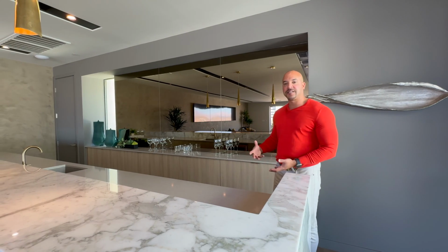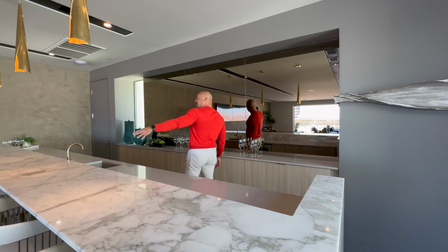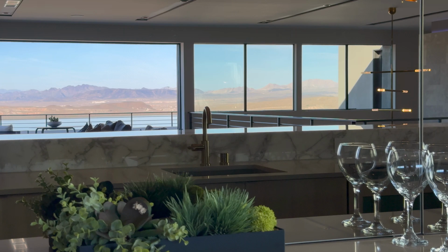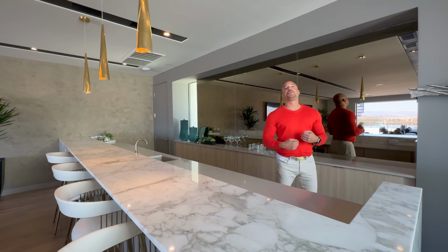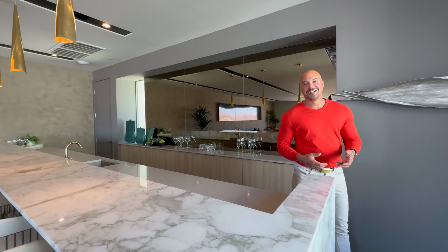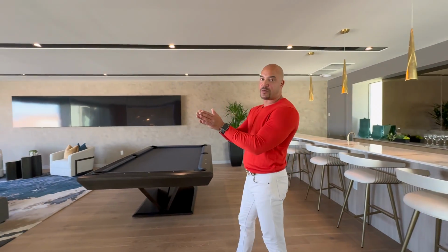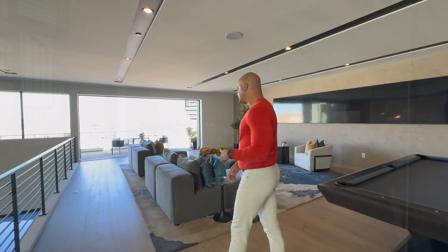But again, the reason that this exists here is because, if you're sitting behind the bar or you're preparing a drink, when you look up, I'm looking at the entire lake and the mountain range. Again, it's a reminder of how much you spent on this lot. So it's nice to be able to enjoy the money that you've spent and see those views from different vantage points that don't have to have a direct vantage point. Again, just incredible design, incredible thoughtfulness.